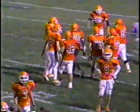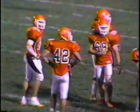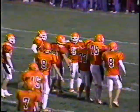Tell you what, a run by Bear. Just a nice quick dive play, and Bear was able to break it out of there and pick up a big gain for the Buckeyes. Bear Lewis rumbles for about 47 yards. So you give it right back to him right now. Let him get his touchdown.